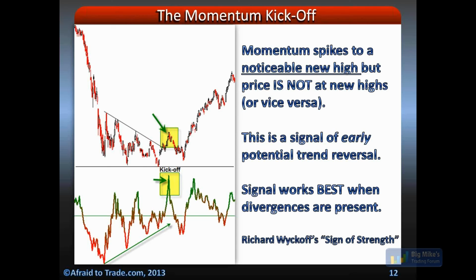It's very important for traders, A, to stop shorting or stop playing in the direction of the downtrend and look for signs of new trend or bullish trend to develop. This is your two-step process. And of course, divergences plus the kickoff. And again, Richard Wyckoff called it signs of strength, signs of weakness.